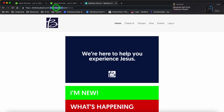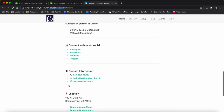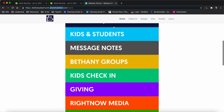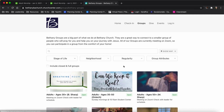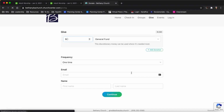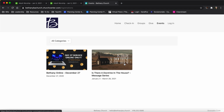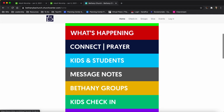So within the Church Center app, you can see events from your Planning Center registrations. You can pre-check in your kids using Planning Center check-ins. You can give right through the app using Planning Center Giving. You can also see and manage your groups using Planning Center Groups. And you can give general information about who you are as a church, such as service times, locations, addresses, phone numbers, social media profiles, and so much more. The basic Church Center app is totally free, which is incredible.